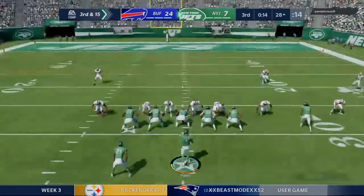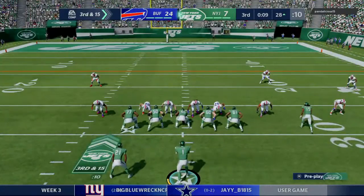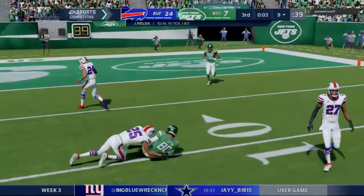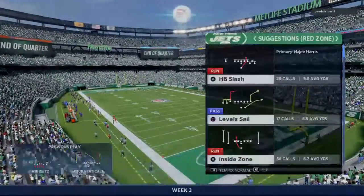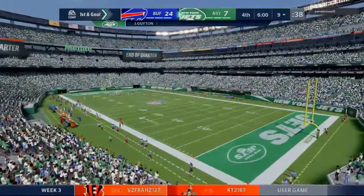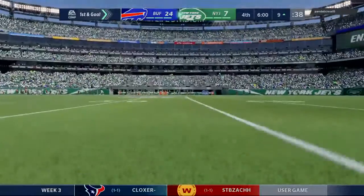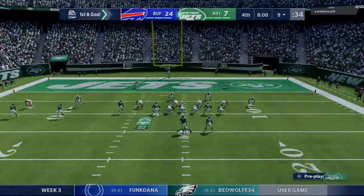And on 3rd down, a nickel formation here defensively. Now they'll throw here out of the gun. This will be caught inside the 10. And he gets it inside the 10 to the 9. They're able to convert on 3rd down, and that sets up a 1st and goal. Back now here on EA Sports. It's Jet football, but they trail here as we start the 4th quarter. 1st and goal, and they've got to be thinking a chance to get right back into this football game.